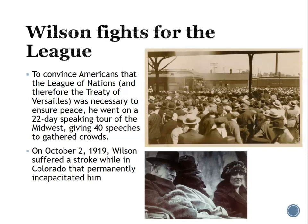While in Pueblo, Colorado, President Wilson collapsed from physical and nervous exhaustion on September 25, 1919. A few days later, he had a massive stroke that paralyzed him, and he would be unable to meet with his cabinet for more than 7 months.